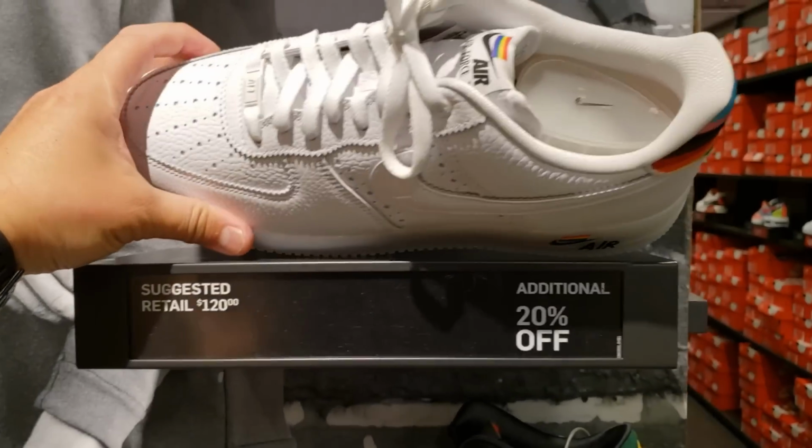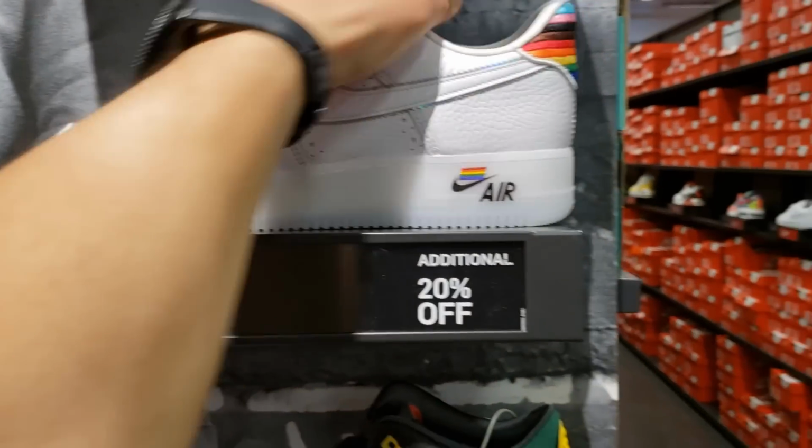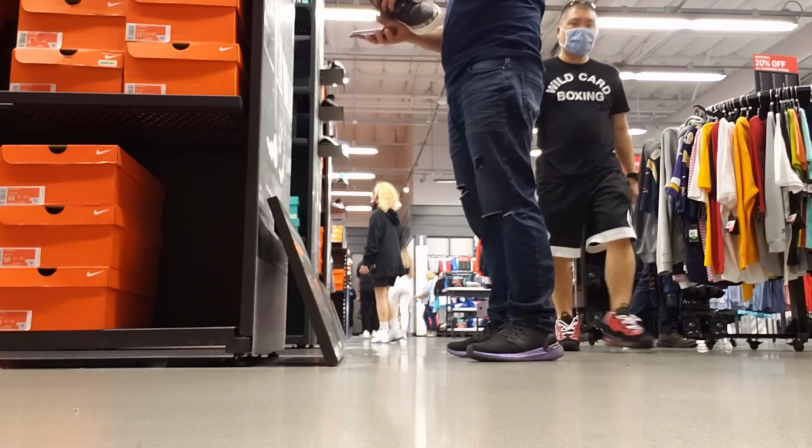Got some Be True Air Force Ones. Size 11. Damn, these look huge. It's only a size 11. They look super huge.